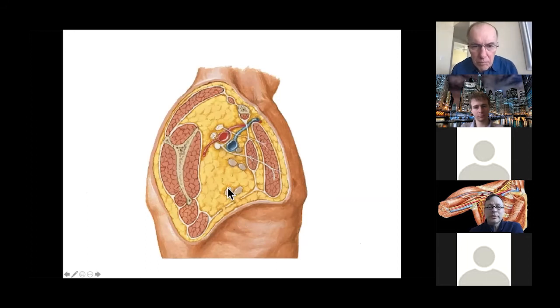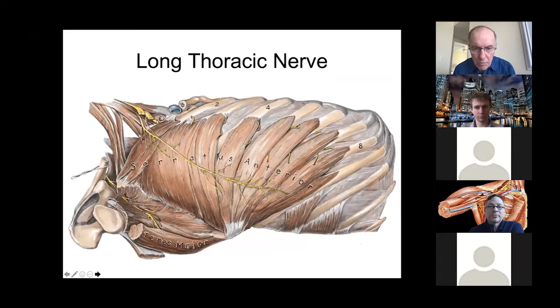On a parasagittal view, we see the axillary artery, and as we mentioned before, the relationship of the cords and of the brachial plexus around it. Here we see nicely the pectoral branches, right? The medial and lateral pectoral branches as they're innervating the pectoral muscles.